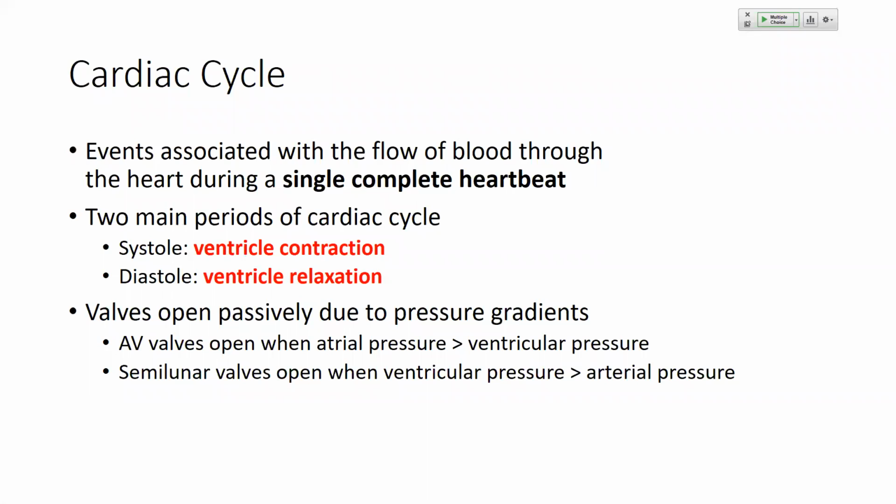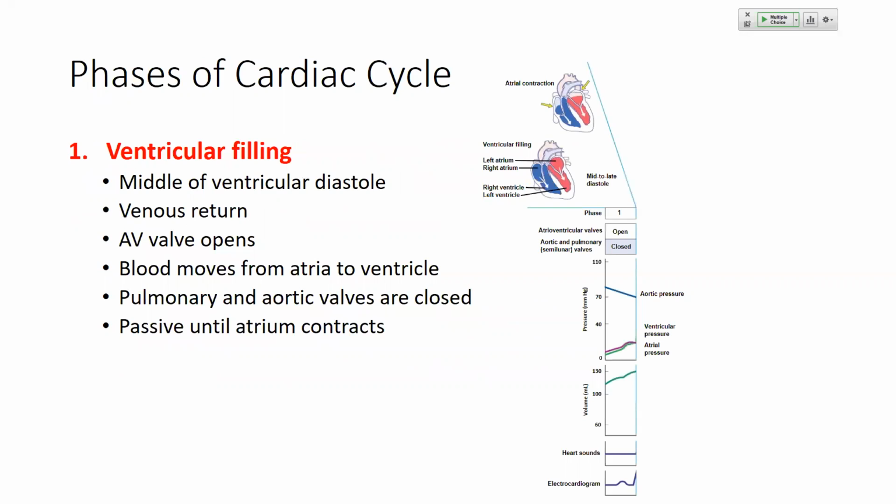The second important take-home point here is understanding that there must be a pressure gradient between chambers in order for blood to move, in order for those valves to open. So the opening of valves is not an active process. It's not requiring anything other than that pressure gradient. So they open passively when the pressure in the preceding chamber is greater than the pressure in the subsequent chamber.